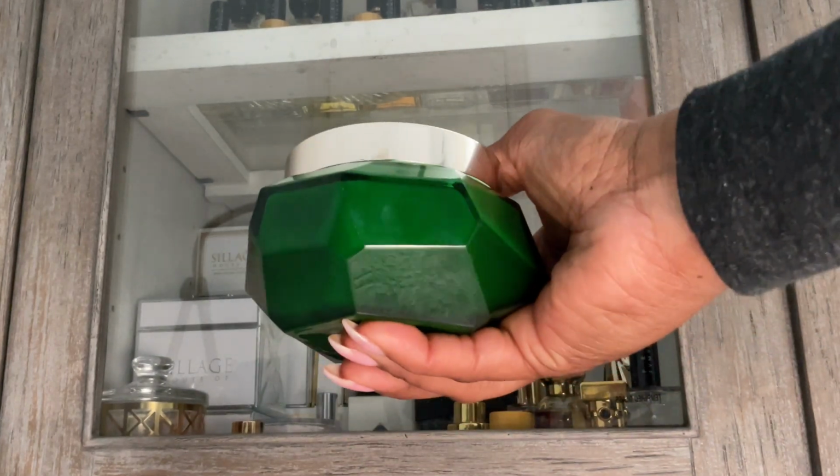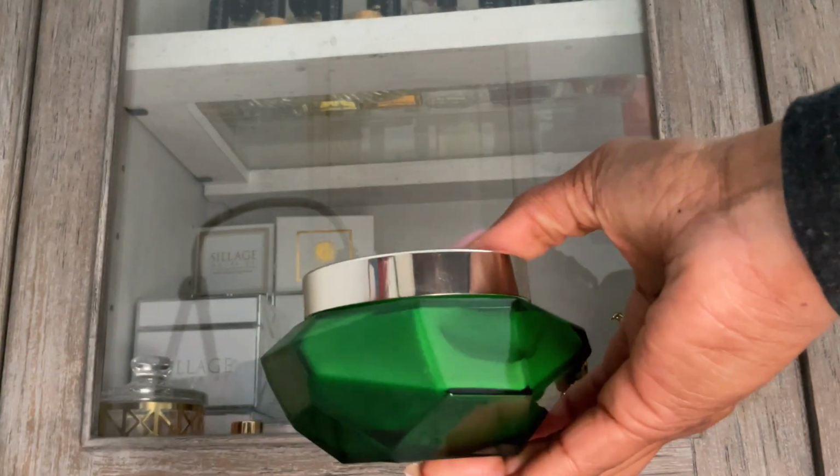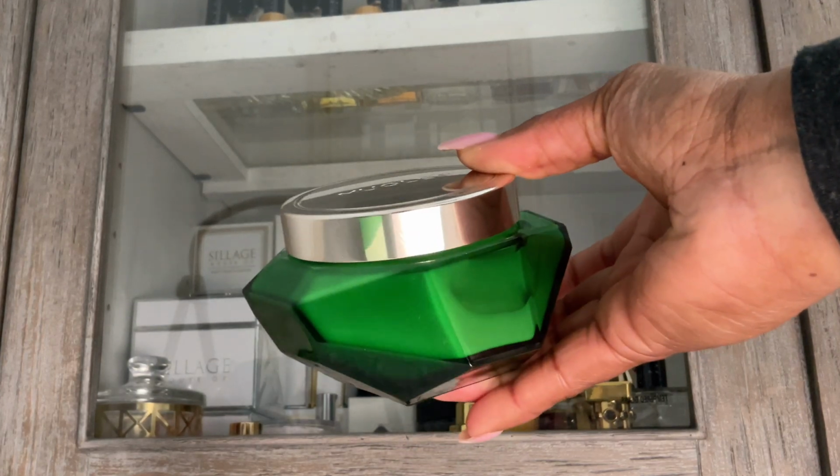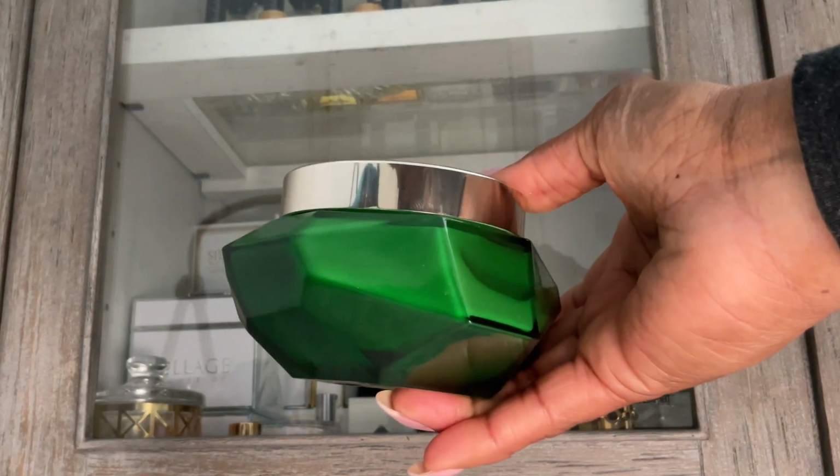It's nice and weighty. It is a beautiful item to look at. It's a beautiful item to wear. I just don't wear it. So I am going to be listing this with the fragrance as well on my Poshmark.